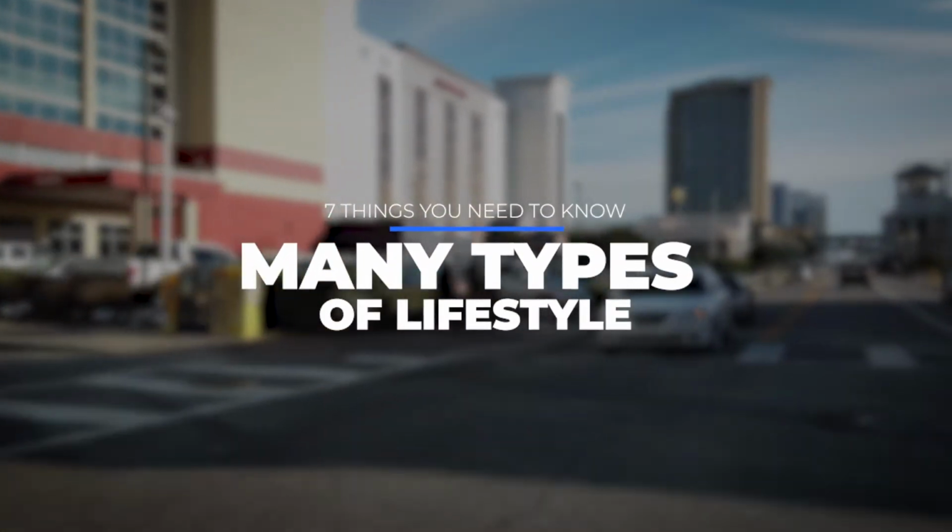And just keep in mind, these are just things that we brainstormed and also did some crowdsourcing to figure out what some locals are saying they would want to know before they were to move here. So I guess the first one that we came up with was just the wide range of different types of lifestyles that are in the area.